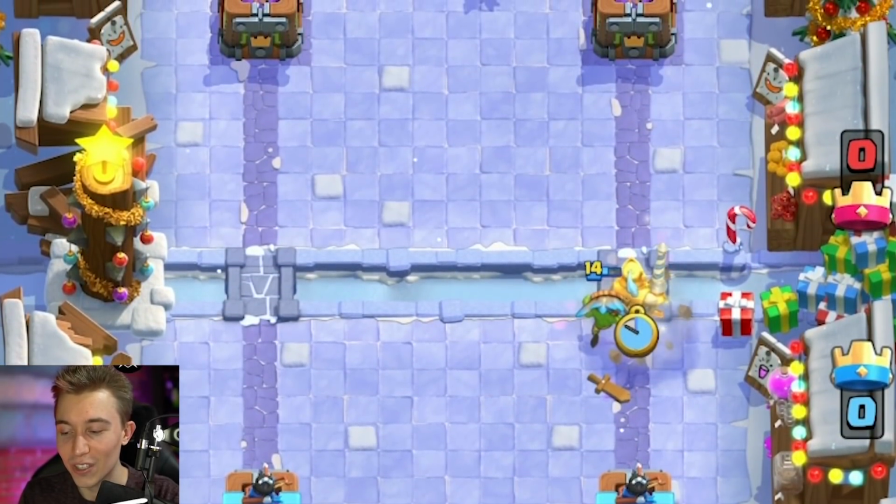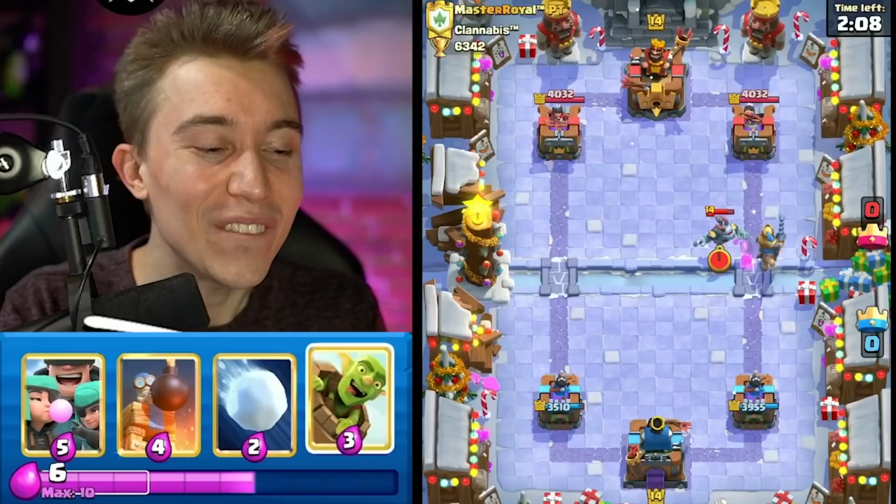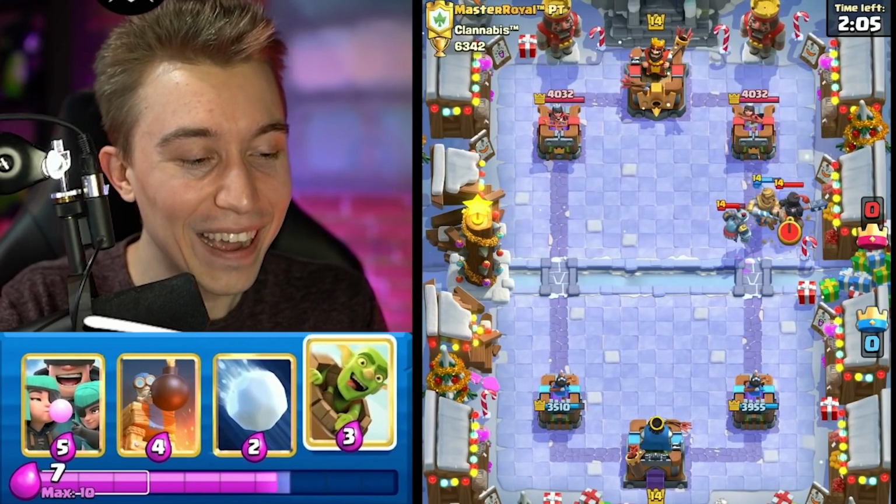If you can have a tank for the Dark Goblin, it's always worth it. Dark Goblin, don't go ahead. Be like the other Dark Goblin. Be a smart boy. Okay.